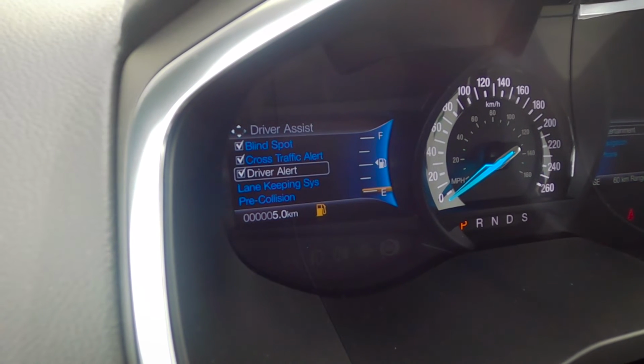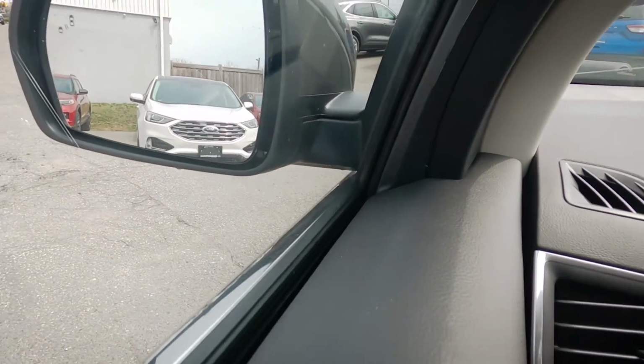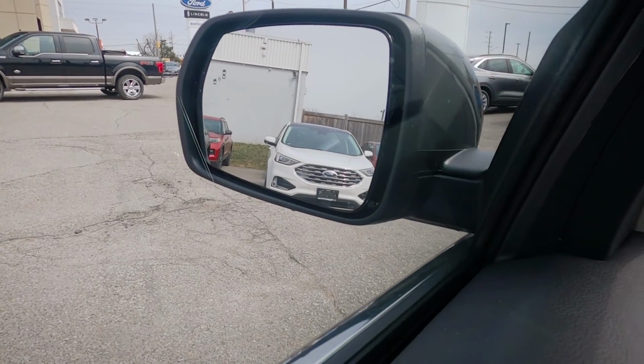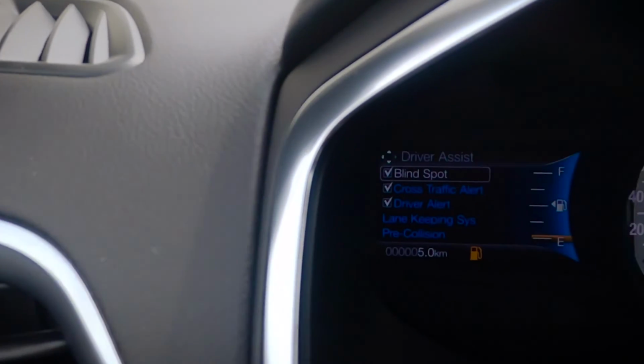Driver assistance settings, we've got a few different options. So blind spot system lets us know if anybody's entered the blind spot on either side of the vehicle. When a vehicle enters our blind spot, you see that little orange one that's highlighting there. That's going to highlight orange and let us know if anybody's entered the blind spot on either side of the vehicle.